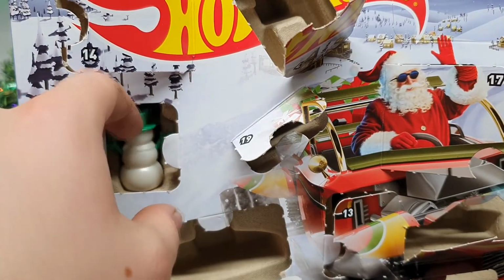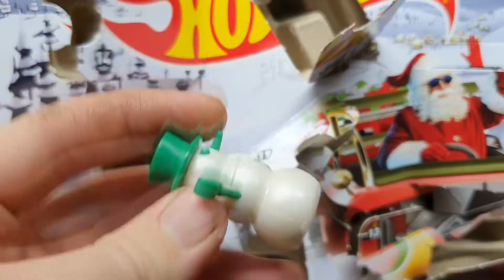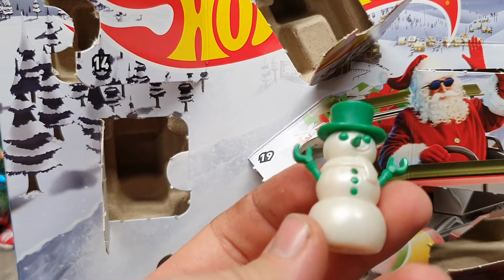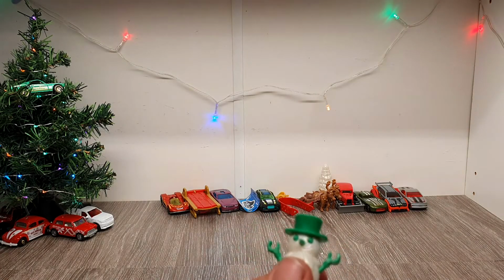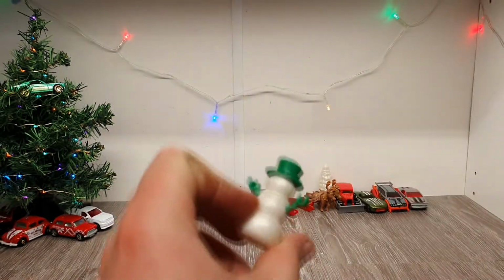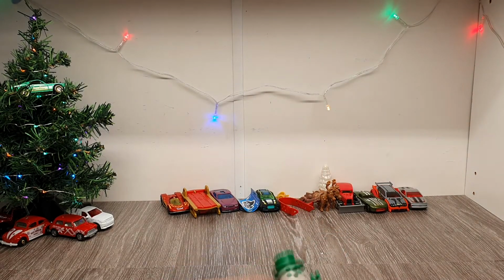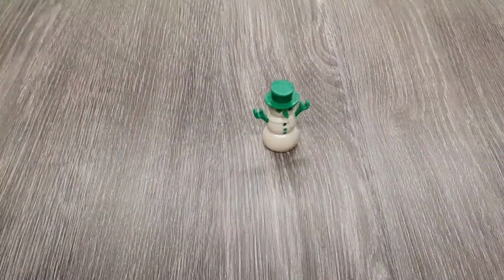You've got a little snowman. Oh, let me guess. Is this one of those things that... It's got Lego hands. Or what look like Lego hands, anyway. I was going to say, is this one of those things you put on the little red strap, but it clearly isn't, so... There we are. A snowman.